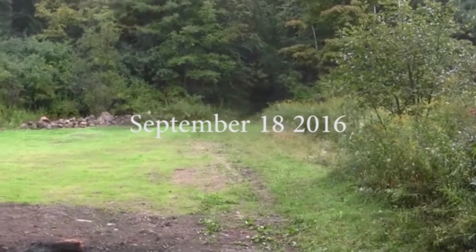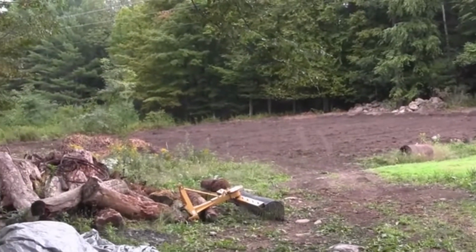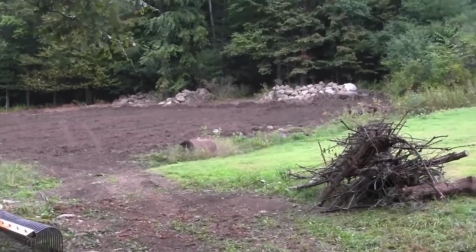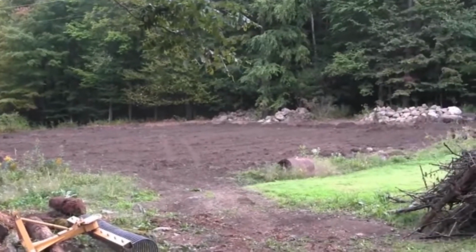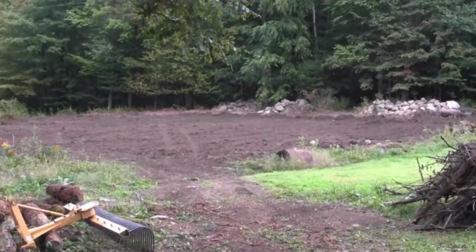It's Sunday morning, September 18th, I believe, and of course it rained again last night. Yesterday I got quite a bit done. Had a good day yesterday. I got this area box bladed. I went over it probably another 4 times.